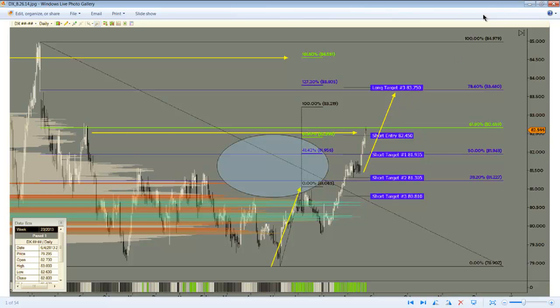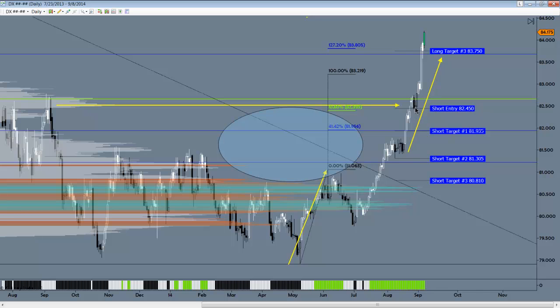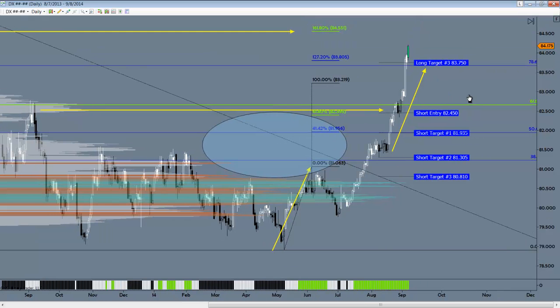So here's what's happened since. It broke down here just a little bit, but it quickly recovered the top line there and immediately filled up, and we're well past target 3 right now. Likely going to 84.55 is the next key target zone there for the US dollar index. So big moves, gold, euro, US dollar index, all really about being on the right side of the balance beam.